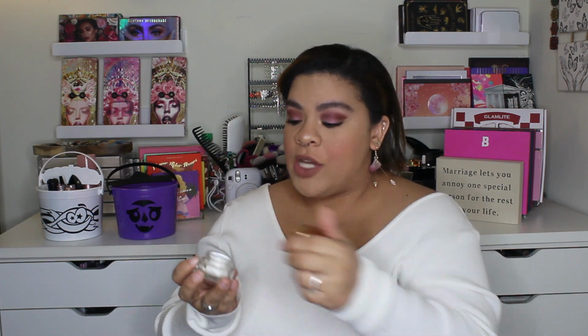So the next 2 products I got from either TJ Maxx or Marshalls, I'm not sure, but it was extremely discounted. And these are primers. This one's more of a moisturizer. So this is the Hangover Face Primer, No Pore Problem Primer. So this is by Touch in Soul. So this is a Charlotte Tilbury Magic Cream moisturizer.